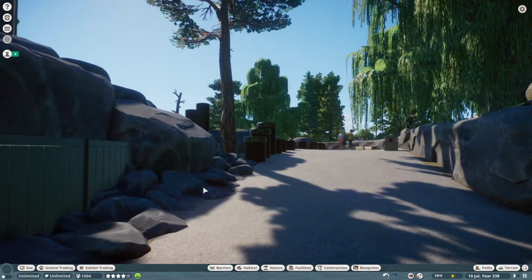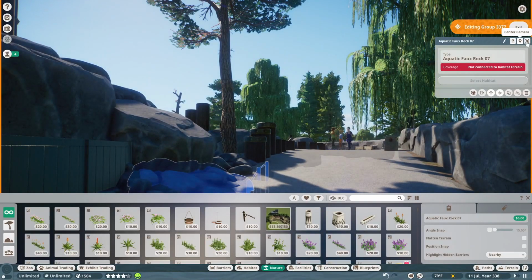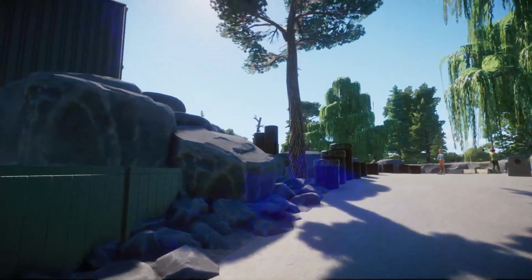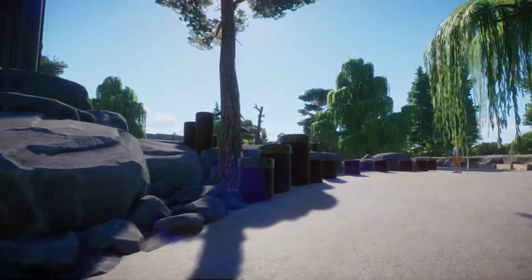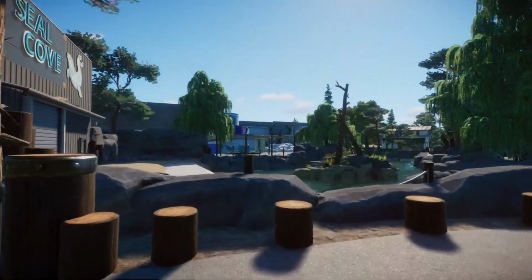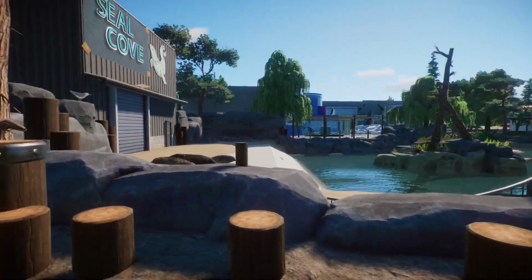I love using aquatic faux rock number 7 and number 9, which are the little pebble ones. Those are the best ever. As you come up here a little bit, you get a nice view of our little Seal Cove, and there they are.